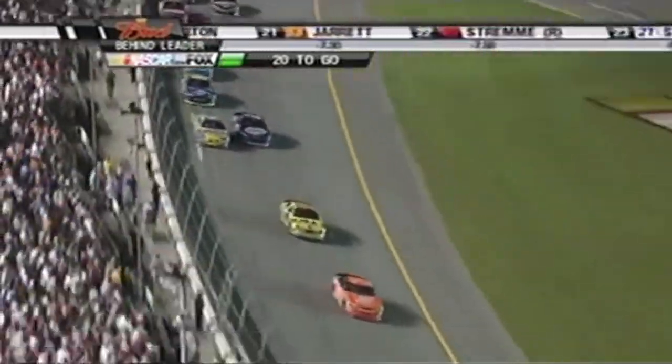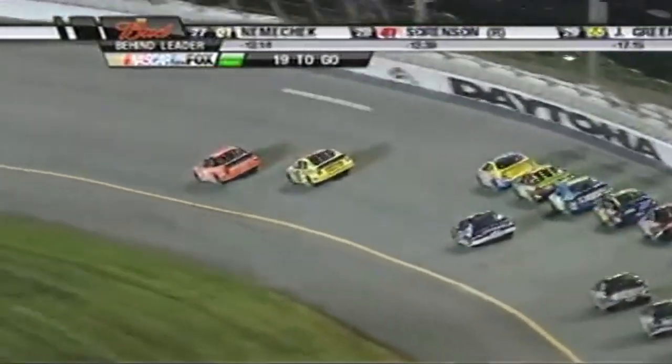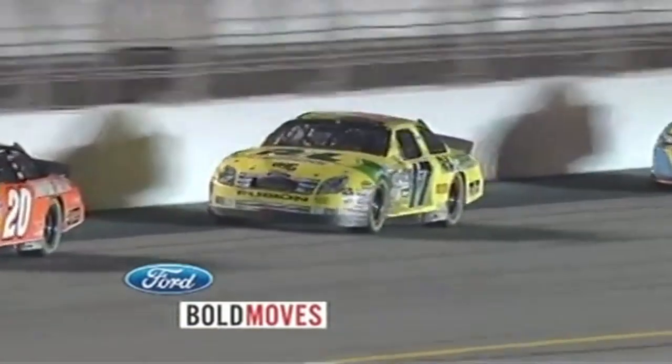So Matt Kenseth, again, staying right in the tire tracks of that 20 car. They've overcome a lot of adversity tonight. Also a vibration and concerns about the carburetor before the race even started, Mike. Matt Kenseth's drive from 33rd to 2nd is our Ford bold move of the race. I like his strategy, but he better be sure whoever's running third, when he decides to do something, they're going to do it with him, because if not, they will shuffle him right out of there.